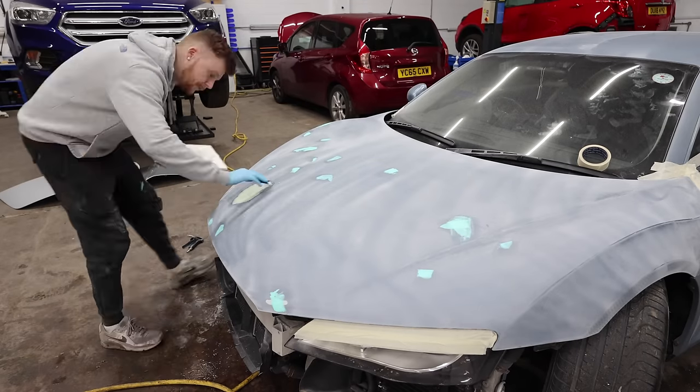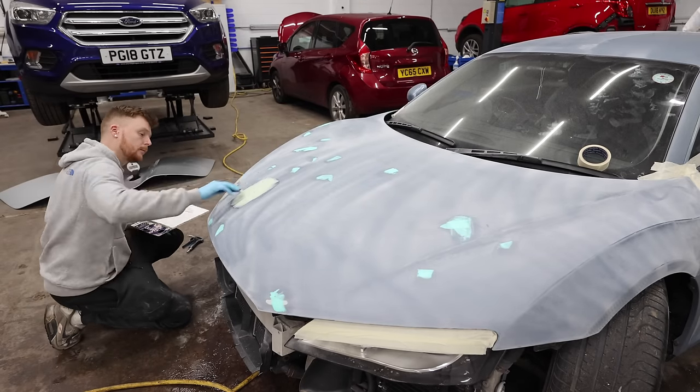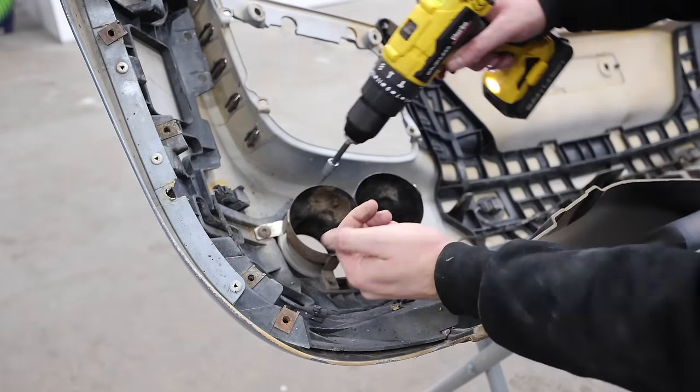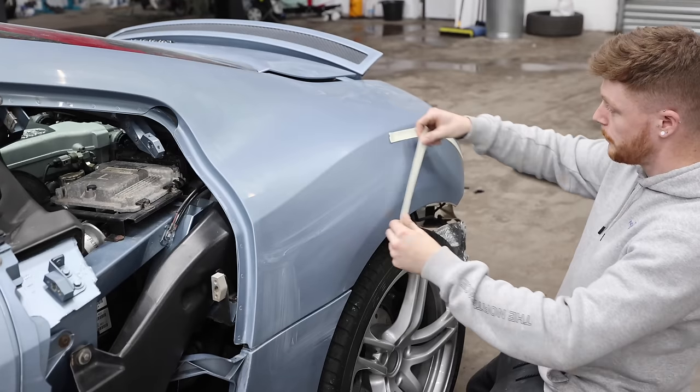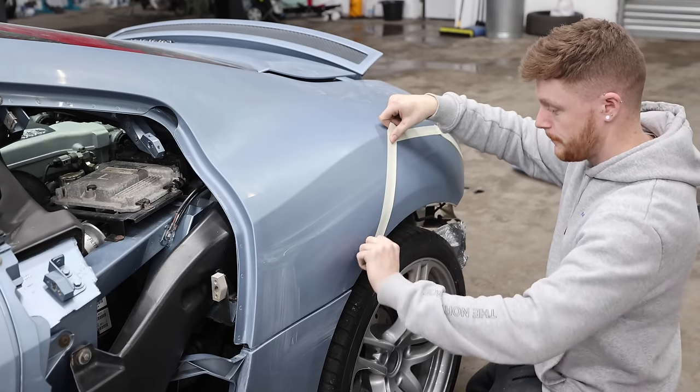And like I said, there's always more than you think. All of the green marks that you can see here are probably stone chips, and then obviously the filler which he was then putting on is from the bigger dents, which you could see quite clearly. But because of the repairs, this car's going to need some primer.